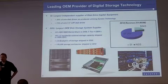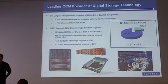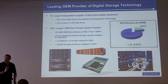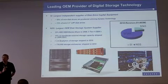Now, this is not a new company. This used to be the IBM storage company back in the 60s and 70s, that then got bought out by the management, a management buyout in the 90s. So this is actually a company with a lot of experience.